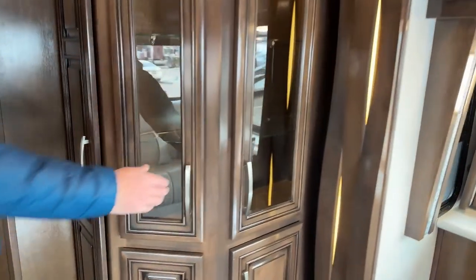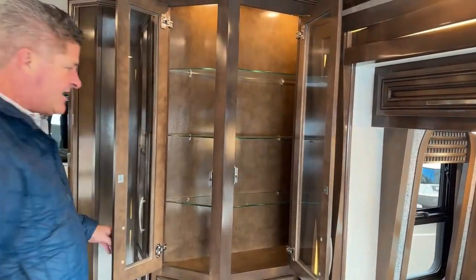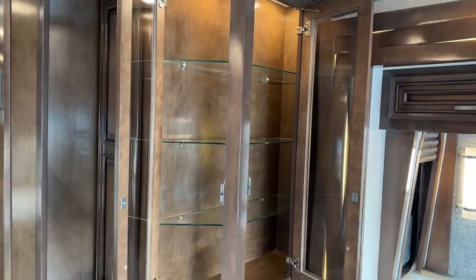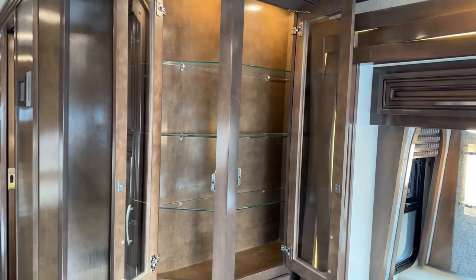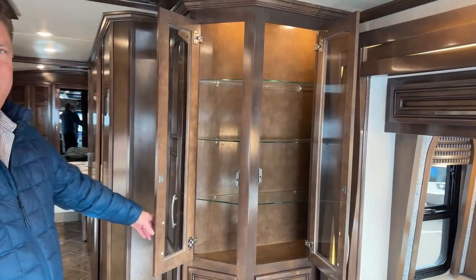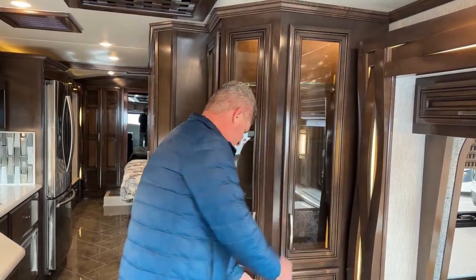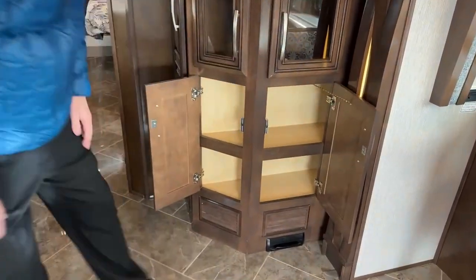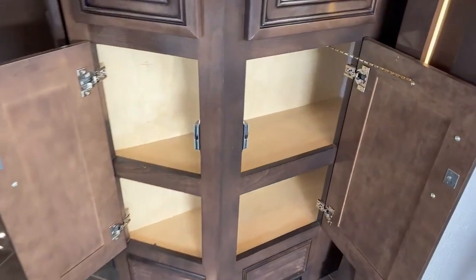With the 3545 model floor plan, it does have a china cabinet or something for awards that you like, maybe a hat collection or Beanie Baby collection or something, you know? Gotta have that stuff. Lots of storage down below. And it also wraps around into the back there, so you actually have quite a bit of storage.